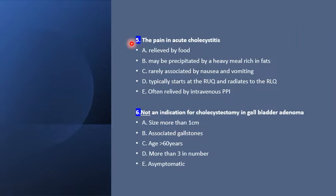Question number 5. The pain in acute cholecystitis: A. is relieved by food. B. May be precipitated by a heavy meal rich in fats. C. Rarely associated with nausea and vomiting. D. Typically starts in the right upper quadrant and radiates to the right lower quadrant. E. Often relieved by intravenous PPI. The right answer is B. May be precipitated by a heavy meal rich in fats.